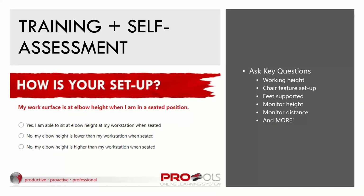So an example of what this might look like in an LMS type program is self-assessment check questions as you cover off each of the different sections, right? This is how our module has been built at the moment, is that somebody will go through the working height section, talking about how you adjust your workstation to set yourself up at elbow height. And at the end of the section, we're going to ask you a question or multiple questions, depending on the section, about your setup.